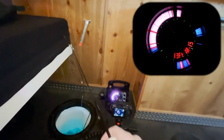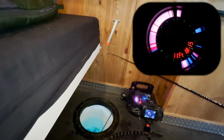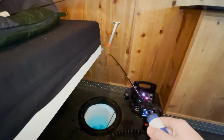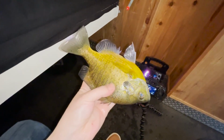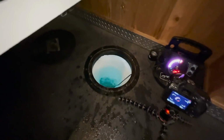Oh, I missed them. No. Coming back again? Got him. Oh, finally. This feels nice. I'm wrapping my deucer. Yep, wrapping my deucer. Once again, that is not a bad bluegill at all. If I was keeping them, that would be perfect.